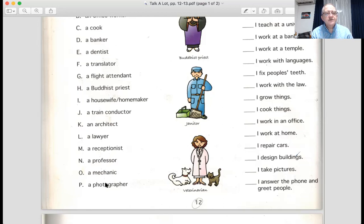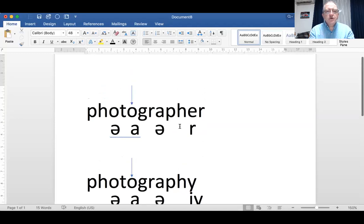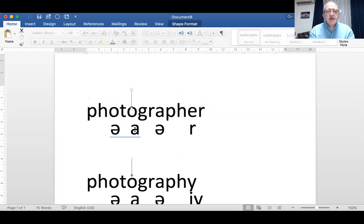A photographer. Now we can say photography and photograph and photographer, and those three are different. Let me see if I can write this down for you so that you can get that. Okay, here it is. I've written it for you. This is the word photographer. The stress is on this one, and this is relaxed. Don't say oh.